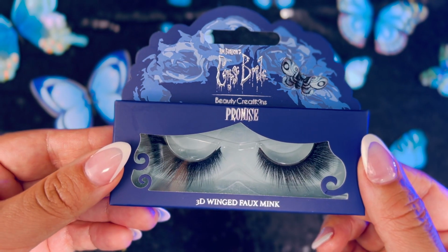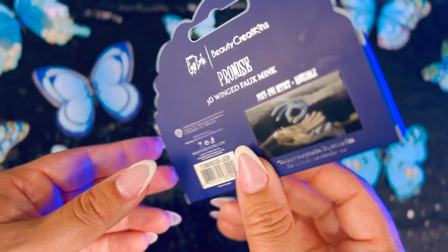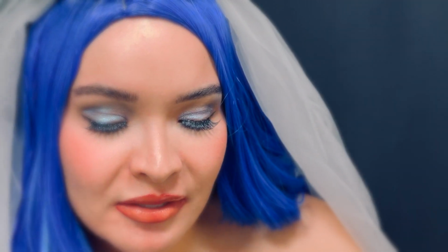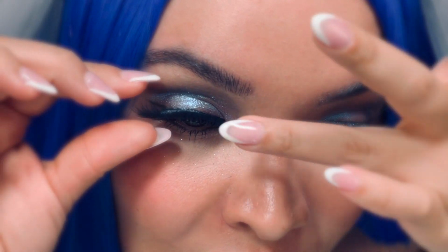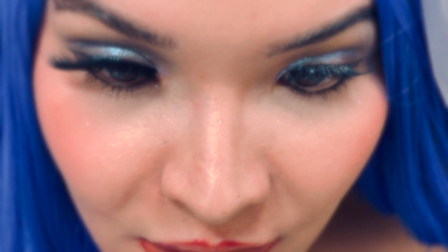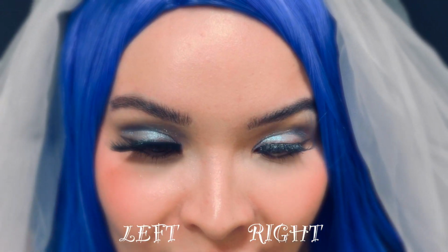Now, we also got some lashes. This is the way that they look. These are the Faux Mink 3D wing lashes, and we're gonna try these on. I'm just gonna put it on top and see. Oh, that's actually nice. What do you guys think? Do you guys prefer the right or the left?